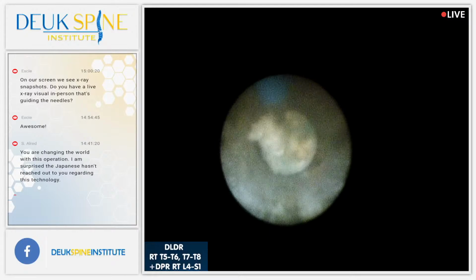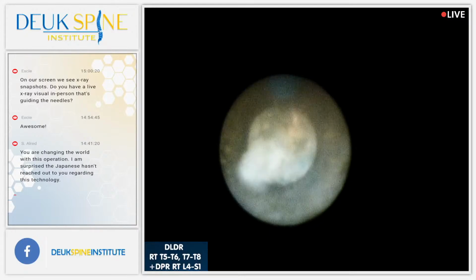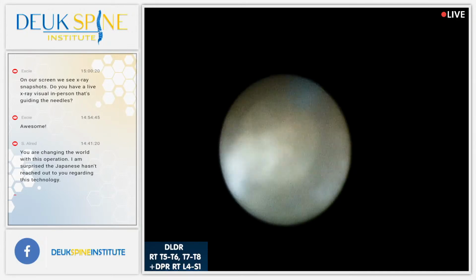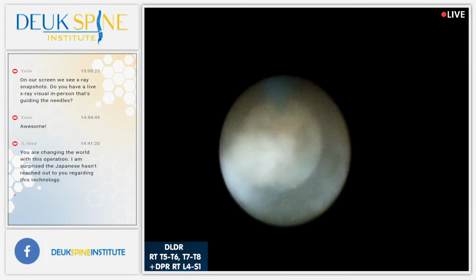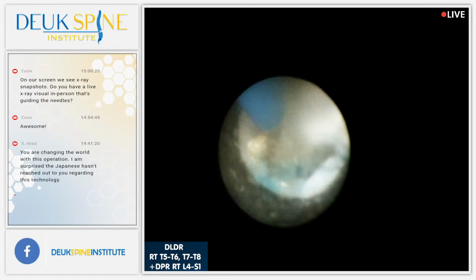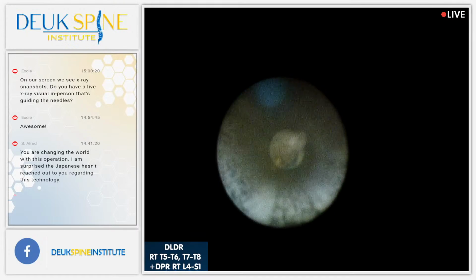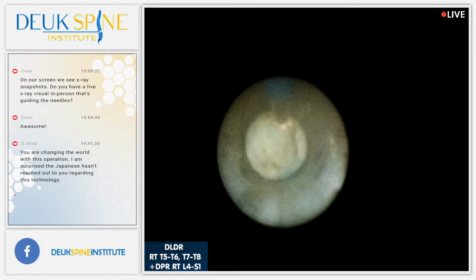So thank you. All right, we're inside the T7-T8. Which disc? T7-T8? Yes, sir. Through the right foramen. And you can see the blue stuff, the dye, and I apologize that the view is not better. But you can see that the blue dye has stained what's called degenerated nucleus pulposus.